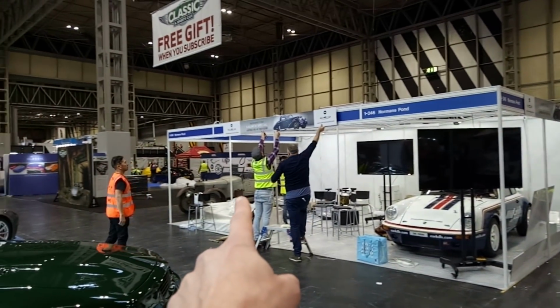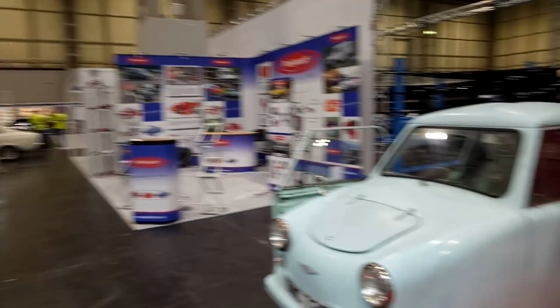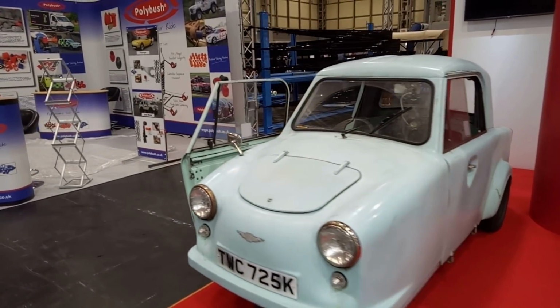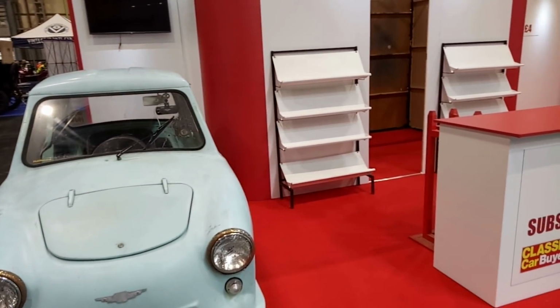I'll tell you what's amusing, it was just sitting over there. That's an old AC. So again, same company, same heritage as little Tuk the Invacar. So yeah, promises to be quite an interesting show.